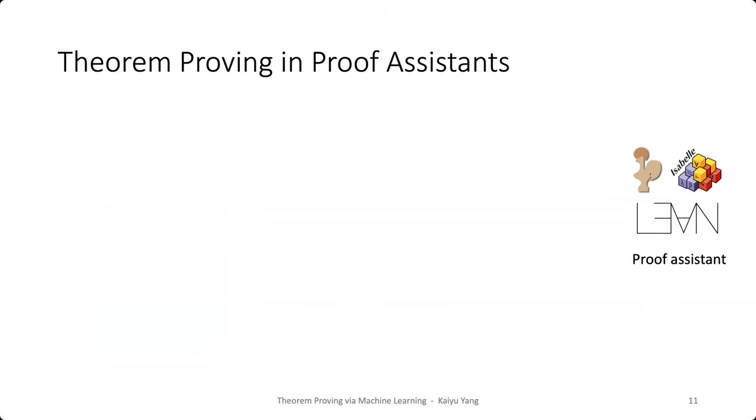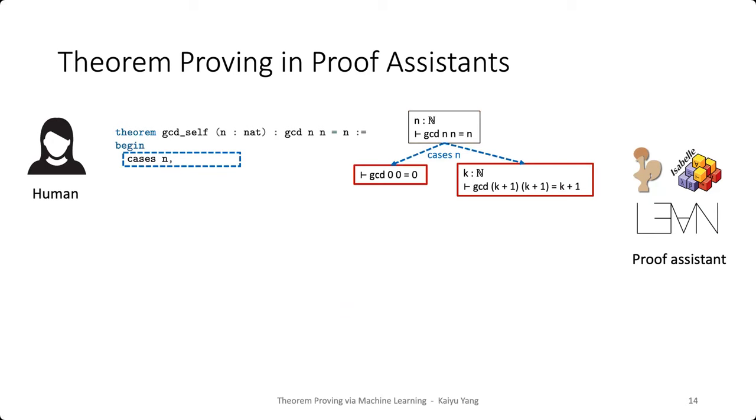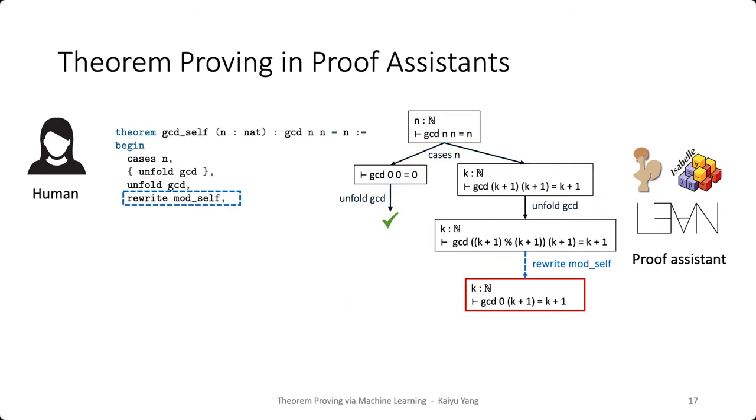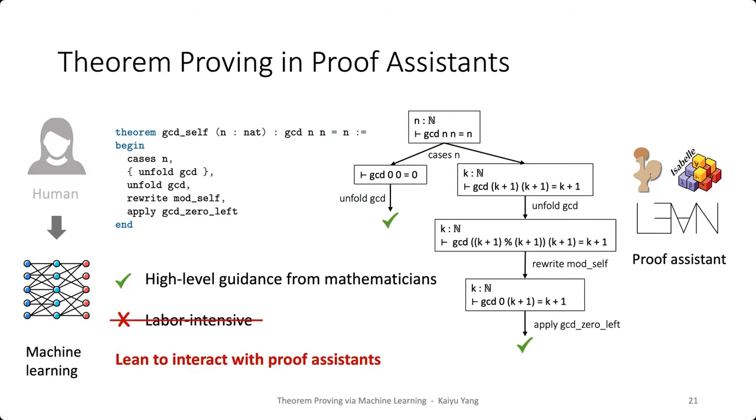Here is where proof assistants like Lean can help. In Lean, starting from the theorem as the original goal, humans prove the theorem by interacting with Lean through tactics. Each tactic transforms the current goal and possibly decomposes it into simpler sub-goals. This process is repeated until all goals are solved. Here, goals and tactics are high level enough to be understood by humans, and the guidance from human mathematicians is critical to finding the proof. Although the lack of automation is sometimes a problem, it makes theorem proving in Lean a kind of laborious task. However, there are huge opportunities to make it more automatic. This is an active area of research, and machine learning represents one promising approach to automating the interaction with proof assistants.